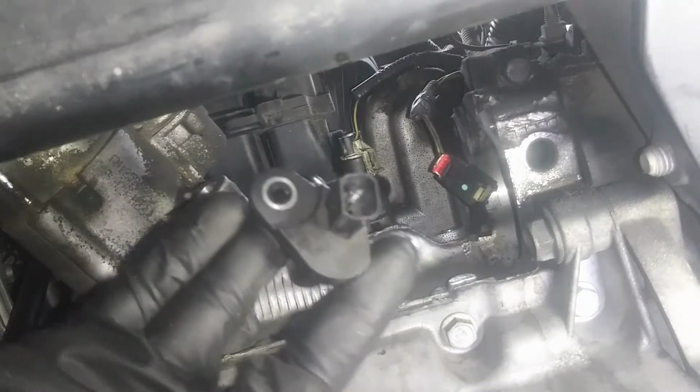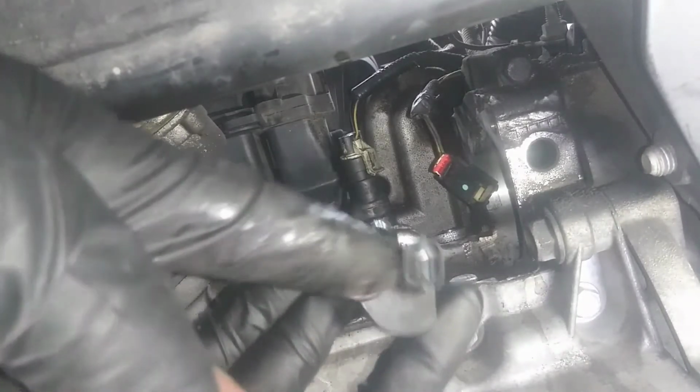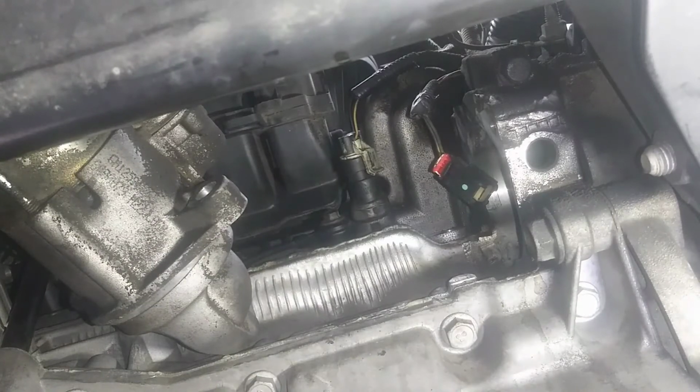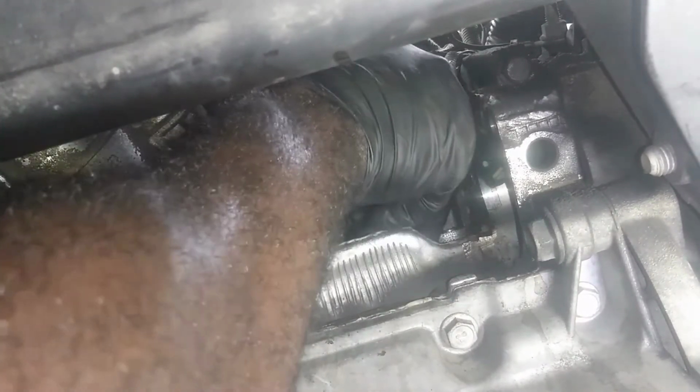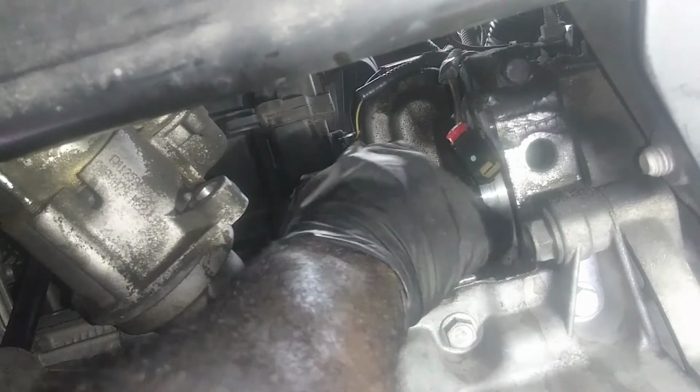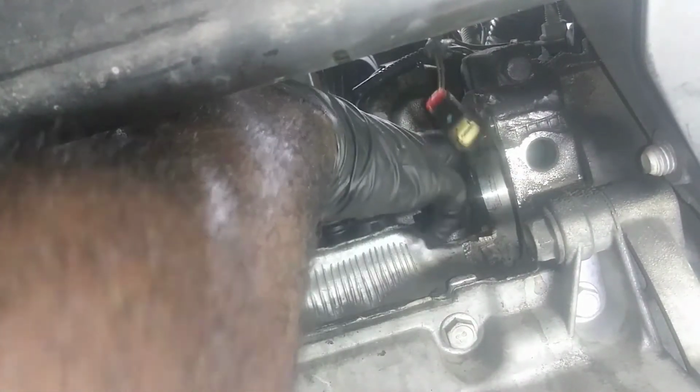The check engine light, oh, this is a 3-pin sensor here, so it generates a square wave. It's a Hall sensor. A Hall sensor generates a square wave. A VR, variable reluctor, generates an oscillating wave. If you look at it on an oscilloscope, let's see if we can push that in there.